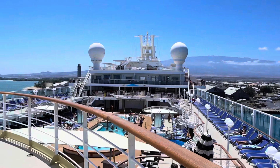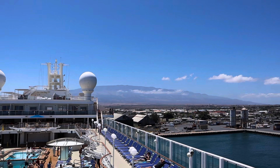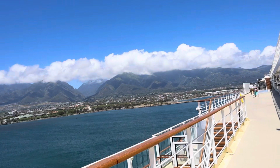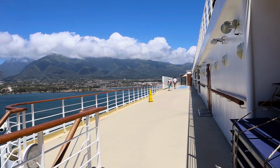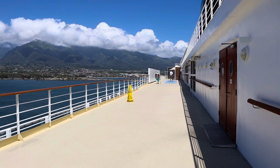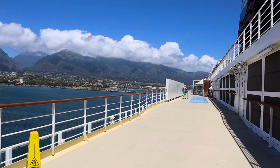So you can see the pool side here. Like I said, it's empty because everybody's out and about in Maui. That is beautiful. I can't get tired of that view right there. I see the shuffleboard coming up. And that humming noise sounds like the engine. Or something.